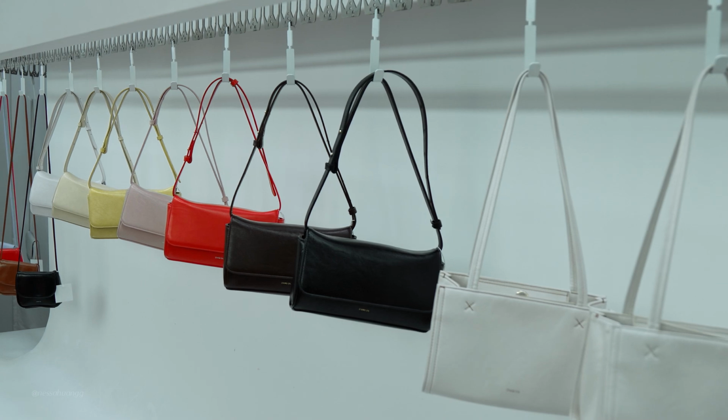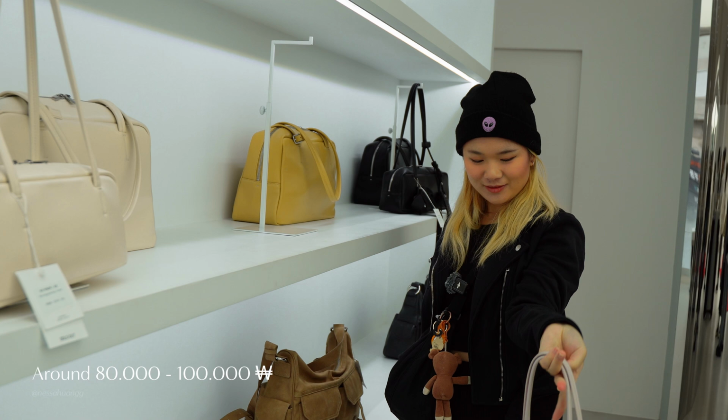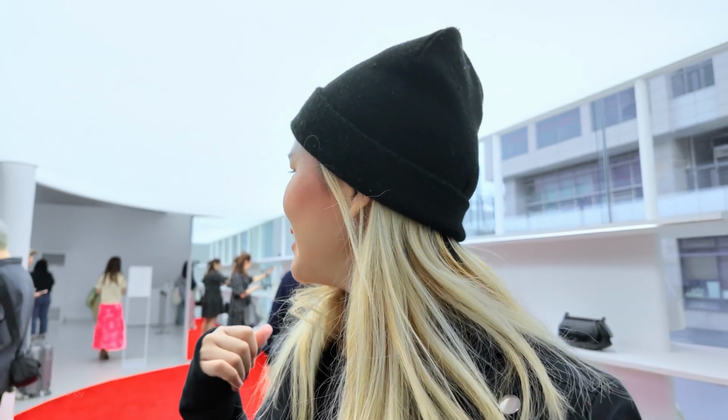Girls, do me a favor and take out your notes in Seongsu, Seoul, because all the bags here are so pretty, they're so high quality, and the prices are so good. Everything is around 80 to 100,000 something won, so it's actually a really good price for a branded bag. And the store itself is just so aesthetic. It's spacious with a wide space, and there's a conveyor belt of bags. I've never seen something like that before. So put this on your list as a store to go, and boys, come here and buy a bag for your girlfriend so you'll make her happy.